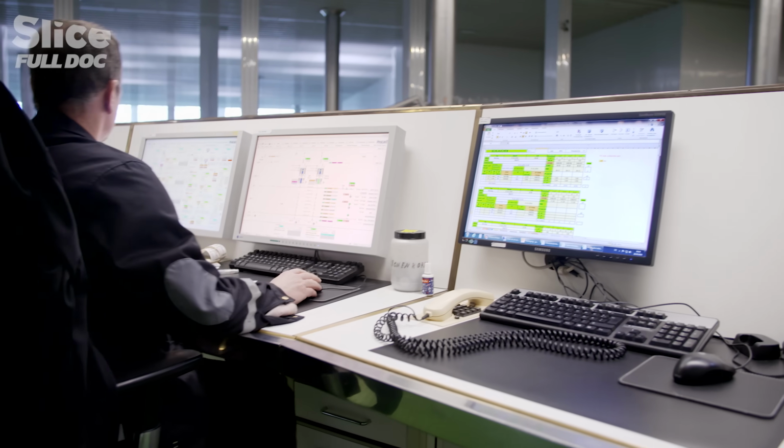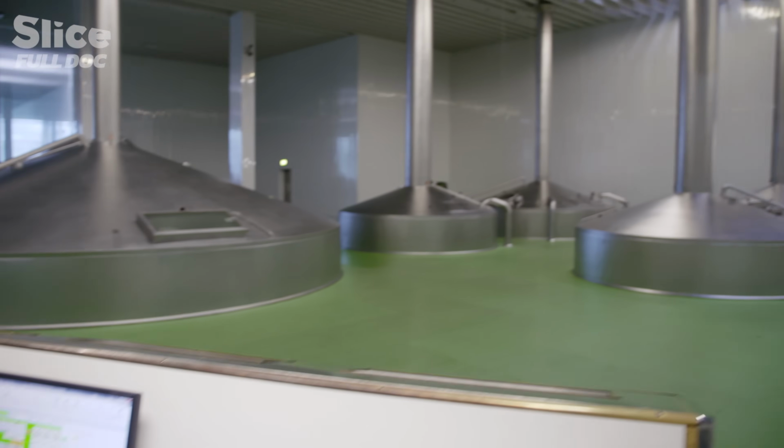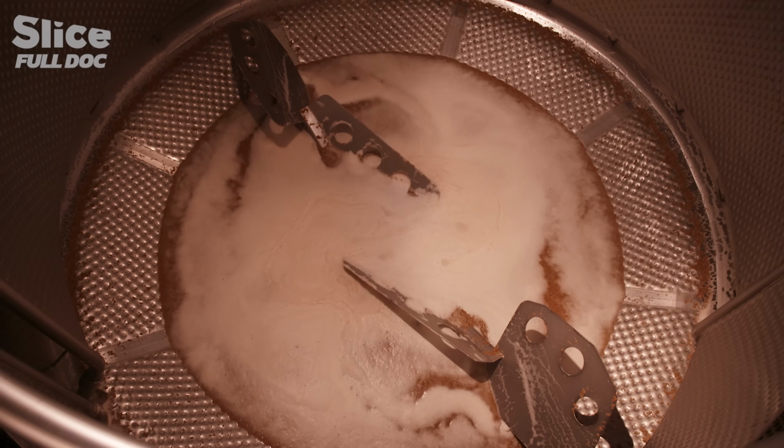Back to the brew house. In the mashing tun, the starch from the malt has been converted into sugar. Time for the next step. The mash is pumped out via pipes and into the Lautertun, or Lauterbottich.